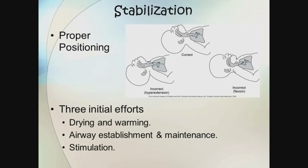So that's preparation. Stabilization means that once the baby is delivered, we want to place them into the proper position, where the head is neither flexed nor hyperextended. Unlike the adult, where we like to have them hyperextended, we want them basically in a neutral position. When you hyperextend an infant, the cricoid cartilage actually starts to kink. It starts to become an obstructive element at that point.